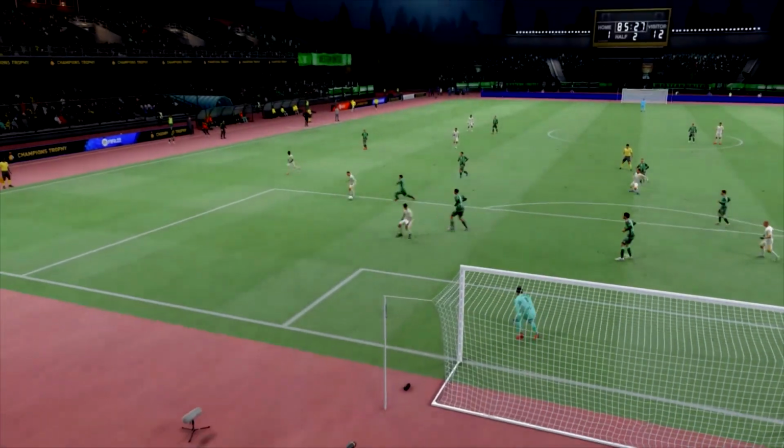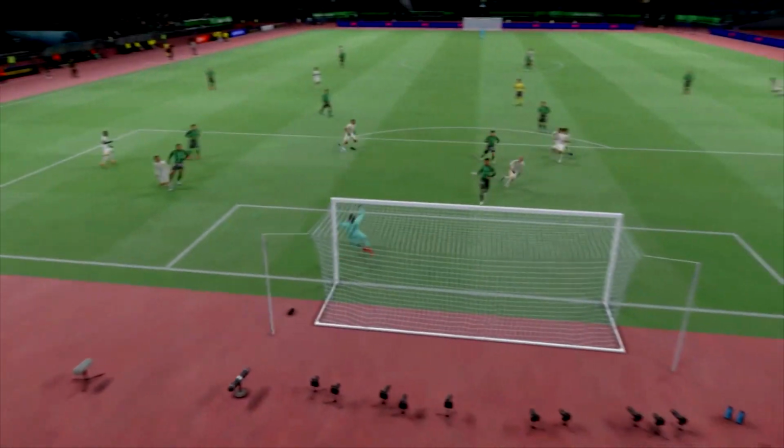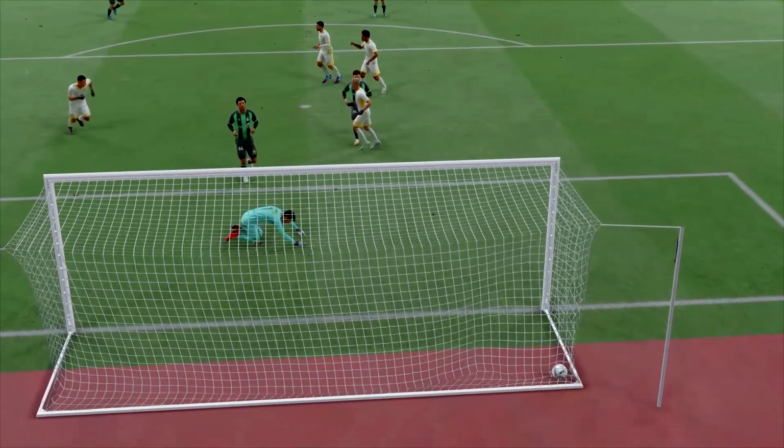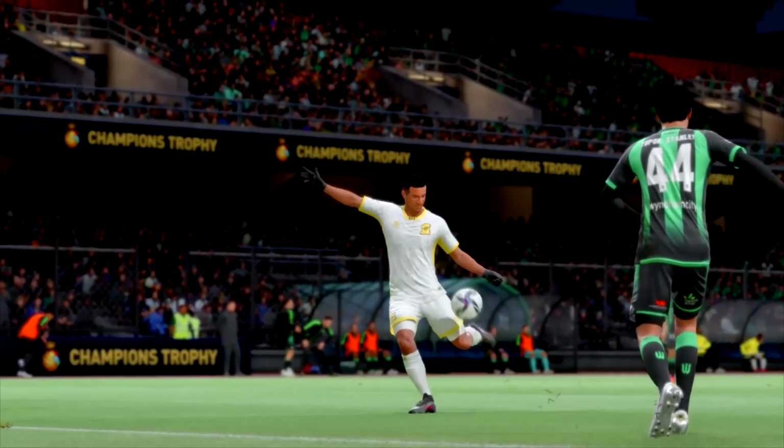Well, when you look at this again, there's two things wrong defensively about this. First of all, the goalkeeper should not be parrying it into a dangerous area, and the defenders have to be sharper to get to the knockdown. It's not good defending all round.